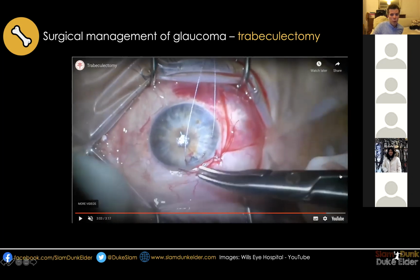So what they'll do is they'll create this trapdoor, and eventually the patient gets a bleb. It's called a bleb, okay? And the trapdoor essentially allows drainage. So once this chamber starts draining, you'll create a bleb. And as a result, the patient will have a nice functioning bleb, or reservoir, for where aqueous can flow out.